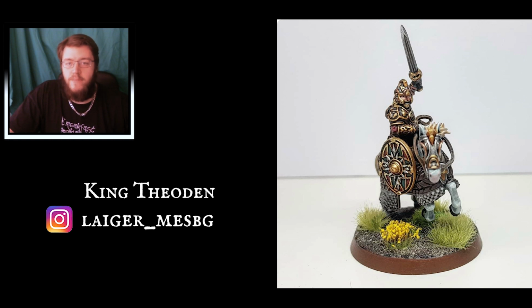All the gold detailing picked out expertly, and you can see there's a nice shine on everything, all the silver where it should be, and you can even see you've managed to very carefully pick out all his facial details as well, which is phenomenal work, absolutely brilliant.